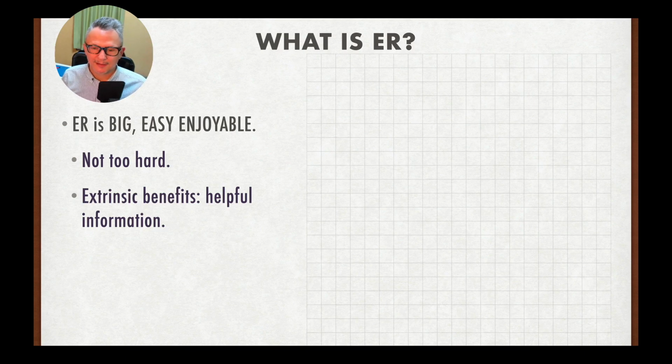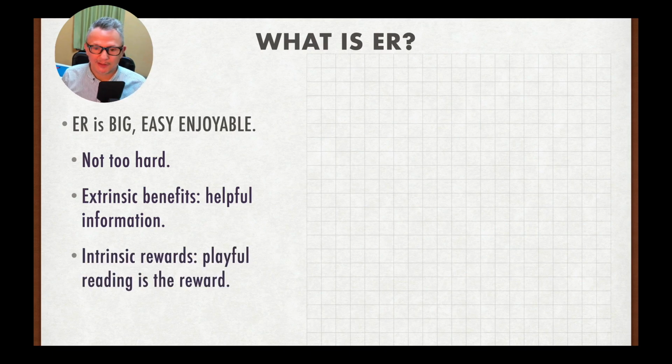We also want to think about extrinsic benefits. If it's helpful information, nonfiction, maybe it teaches you how to be happy, how to be successful, how to be healthy, how to make money. These are extrinsic benefits, and that can be enjoyable, especially the results.